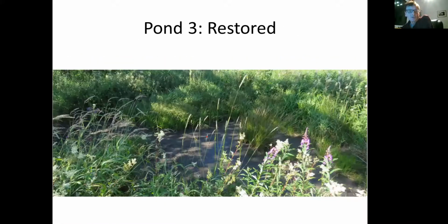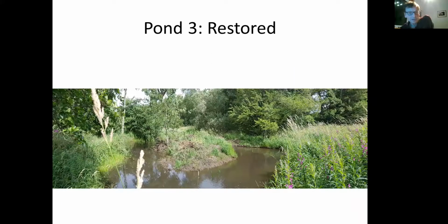So that was what Pond 3 looked like in 2019. This is what Pond 3 looks like now. I'm kind of hoping that this island in the middle, which is where most of the spoil got put, will grow, will provide a useful habitat. But it's certainly good to see it's open water, and we're starting to see some pond flowers, some pond flora growing in there. It's not just a muddy hole anymore.